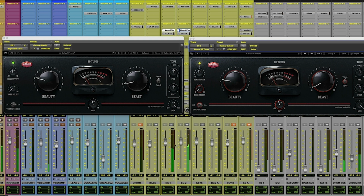Number 3 on our top 5 Waves plugin list is the BB Tubes. This was the shining star for me last year during the Black Friday sale. I picked it up immediately because I knew that it was just a missing tool in my plugin bag. This thing is incredible. I have been using it on electric guitars here lately. I've been combining that with a 1176 FET style compressor.